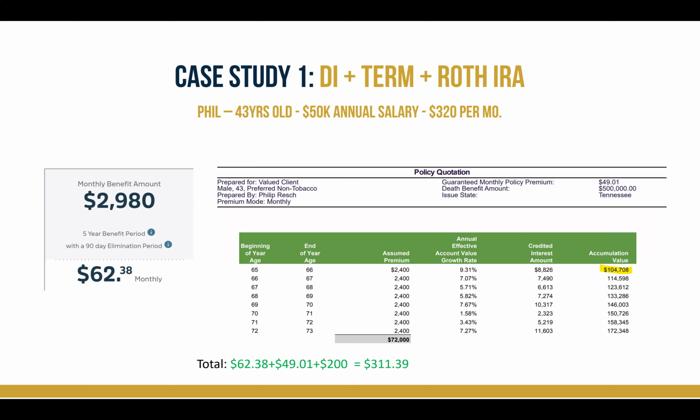And to answer your question, you don't need a health license to sell DI. You need a health license to sell long-term care products. Okay, thank you. No problem.